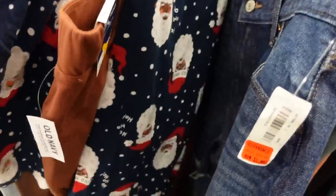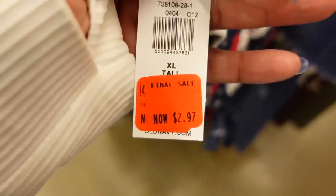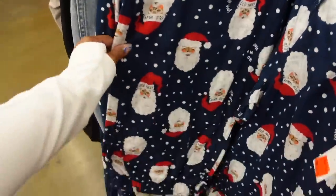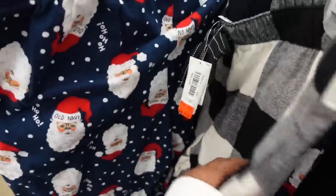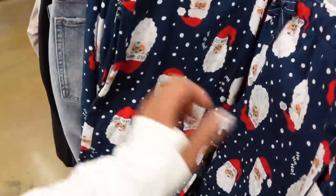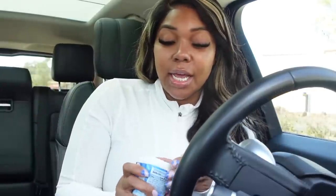So what do y'all think about buying the matching Christmas pants now for next year? They're $2.97. They have an extra large tall, which is my size. I can buy them for the kids and we can already have them for matching pictures. They even have these, look, $2.97. If they have smalls for the kids, then I might buy it. They got the shorts for $1.97. Baby, when I tell you I cleaned up at Old Navy, I cleaned up.